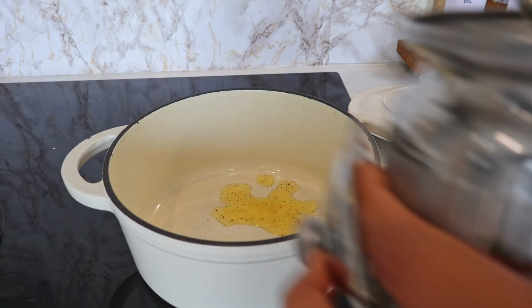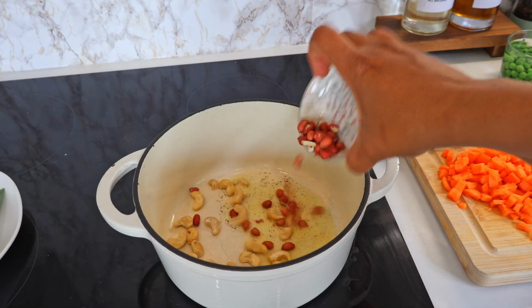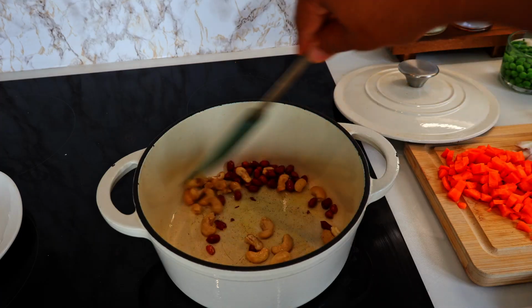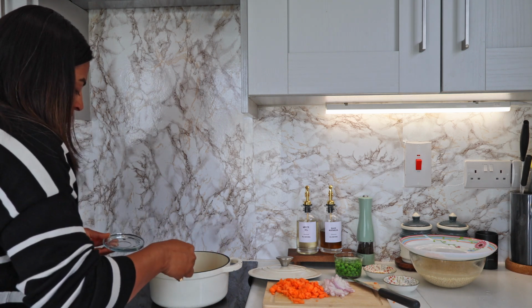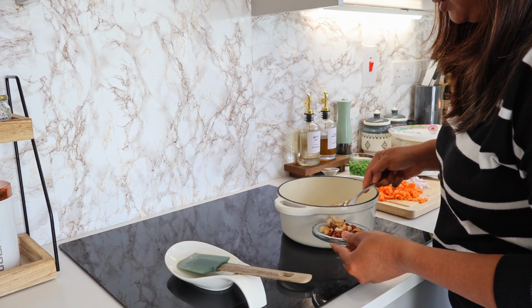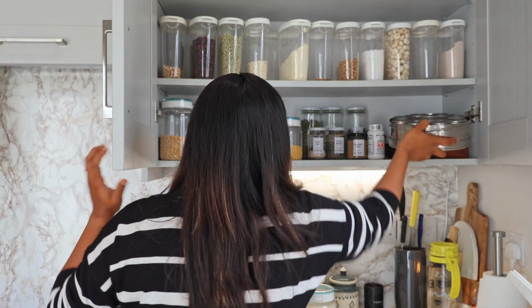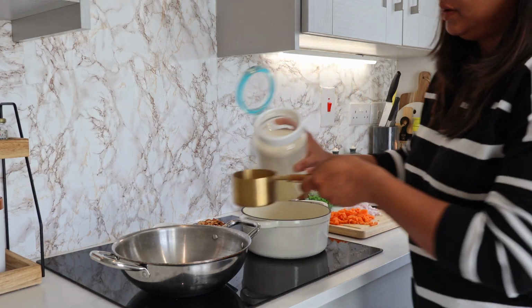Then I roasted some peanuts and cashews in a couple of tablespoons of ghee. The best part about this dish is that it comes together with just 2 tablespoons of ghee or oil, which keeps it light and balanced with the deep fried vadas on the side. Then it was time to dry roast a cup of suji.